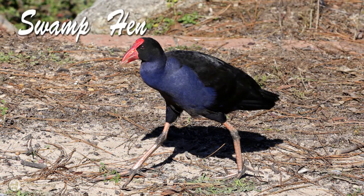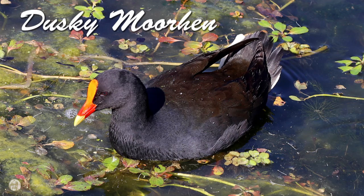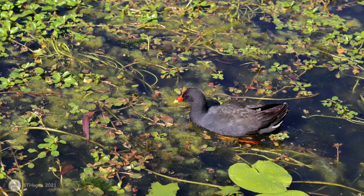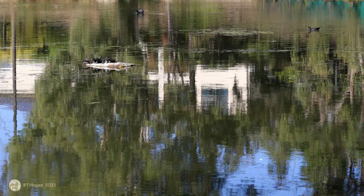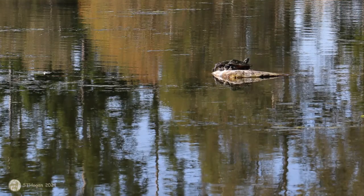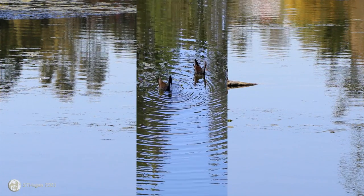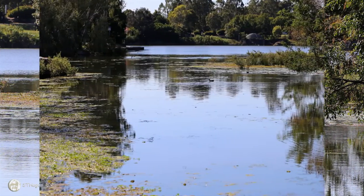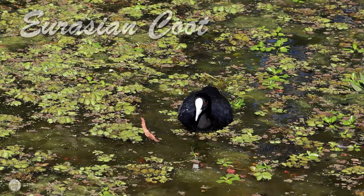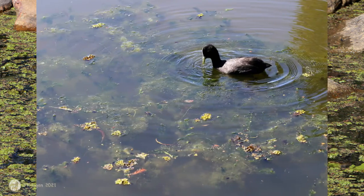That's the swamp hen. They're very much like the Dusky Moorhens, but the Dusky Moorhens are smaller, got the yellow tip on the beak, and also I've noticed that the Dusky Moorhen's toes are so much longer than the swamp hens'. Those tortoises, they're often on that rock, or a pelican likes to be on that rock some days as well. I've even seen cormorants on the rock. And last time I was at the lake, there was a Dusky Moorhen with a heap of baby chicks sitting on the rock. That video still hasn't been put together, but I will get there.